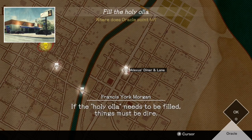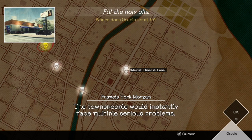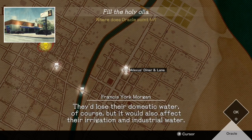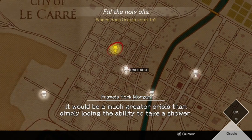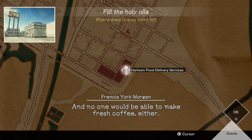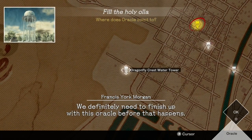Hey Zach, if the Holy Allah needs to be filled, things must be dire. Imagine what would happen if the Holy Allah were to run dry. The townspeople would instantly face multiple serious problems. They'd lose their domestic water, of course, but it would also affect their irrigation and industrial water. It would be a much greater crisis than simply losing the ability to take a shower. No one would be able to make fresh coffee either. We definitely need to finish up with this oracle before that happens.